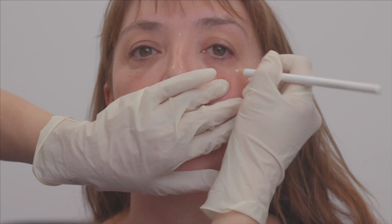Directly underneath the eyes, we can place a small amount of anti-wrinkle injection there, but obviously we don't want to relax it so much that the lower eyelids end up gaping open. So just keeping a nice, soft, relaxed look without being too frozen.